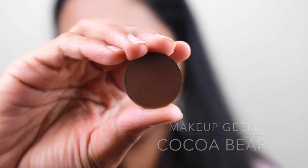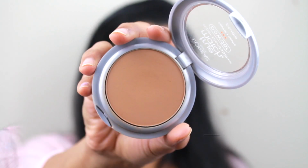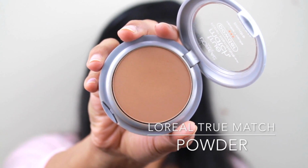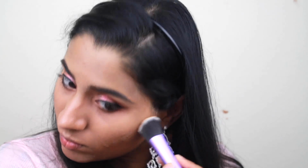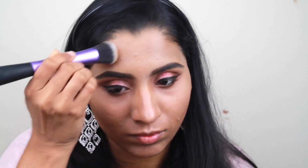Taking Cocoa Bear again from Makeup Geek, I smoked out my lower eyes so that it gave a good dimension to that area. And then I went back to my face and took the L'Oreal True Match powder. I think the shade is W6, which is quite darker than my skin tone, and so I applied it as a contour.